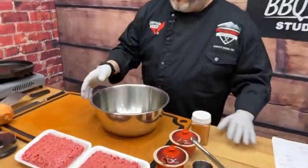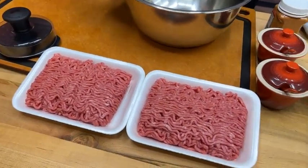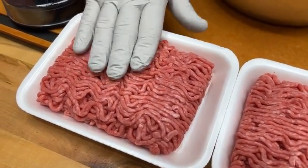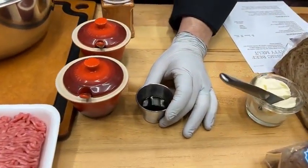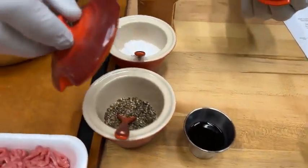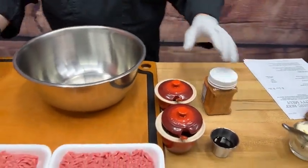Let's talk ingredients today, because not a lot of ingredients are needed to make something this fantastic. We're starting off with 80-20 ground beef, and this is ground chuck. We love our ground chuck. We have a little bit of Worcestershire, a little bit of salt and pepper, or you can always use one of your favorite rubs.